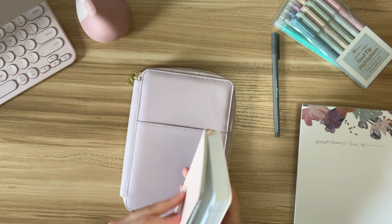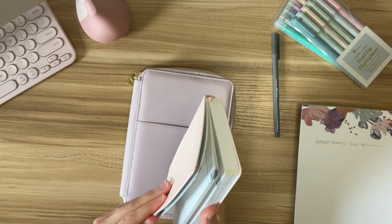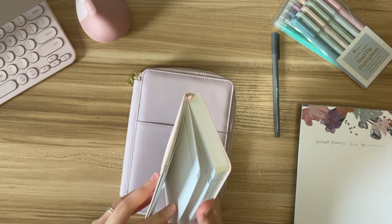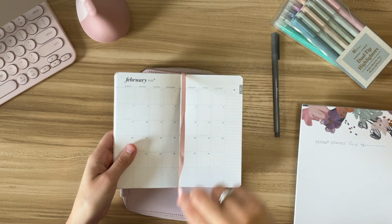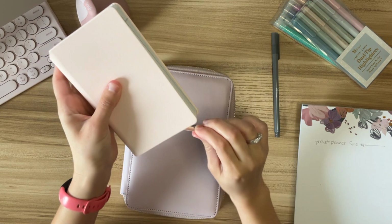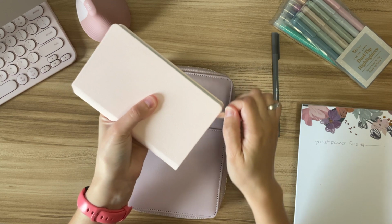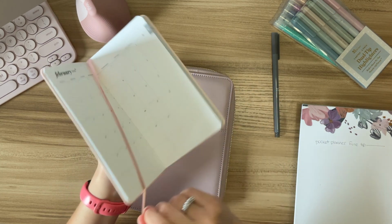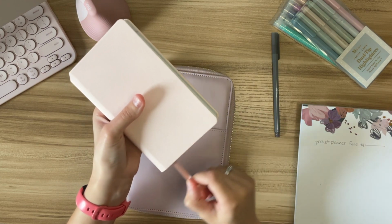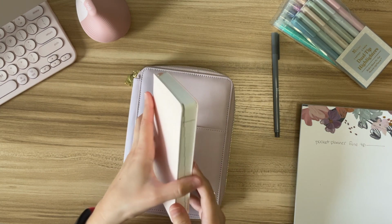So these little pocket planners, if you've never seen them, I covered up her name. The month in here, I gotta go to February because she already planned January. It has a little ribbon, which is barely enough to go through. So you're probably not going to want to go all the way to the end. If you're somebody who likes to go all the way to the end with your ribbons, that might annoy you.